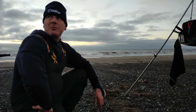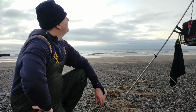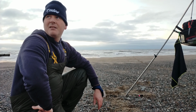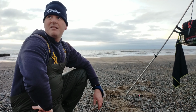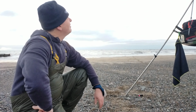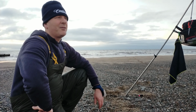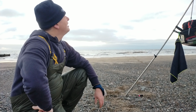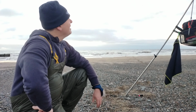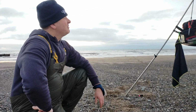So I've got frozen Welsh black, some squid. Fishing a 2-hook paternoster with 1-0 hooks and a loop rig with 2-0 hooks. Keep everything quite small. Just see how it goes.